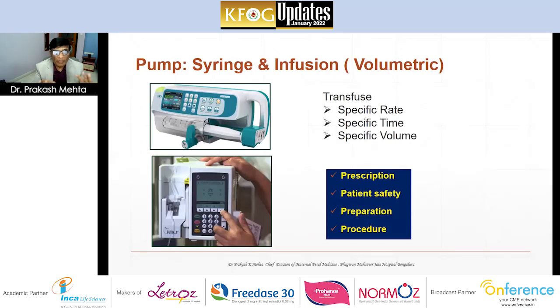Yeah, you must know a little bit about syringes and infusion pumps. The top one is the syringe pump, the bottom one is the infusion pump. It allows you to give fluids at a specific rate, specific time, and specific volume. Next slide, please.